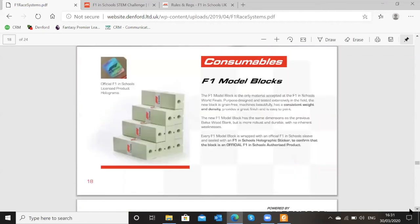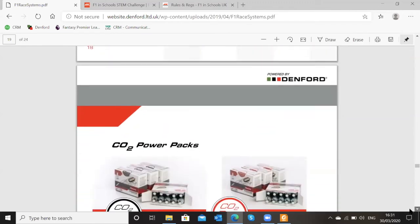So then you've got your consumables. So this is the model block that you need to use if you're competing in professional league. So this is the official model block that Denford sell. No one else sells this other than Denford. So obviously you could go through Lab Midwest to get that. So Lab Midwest could supply you with a quote for model blocks, and we'll give Lab Midwest a price.